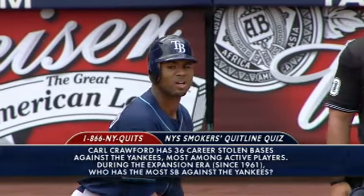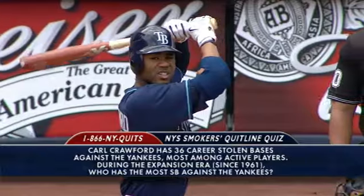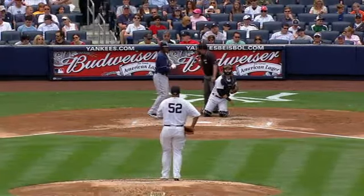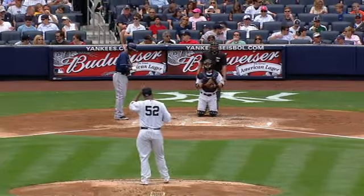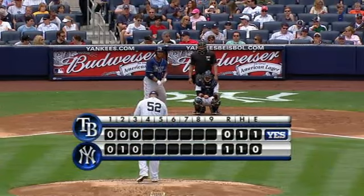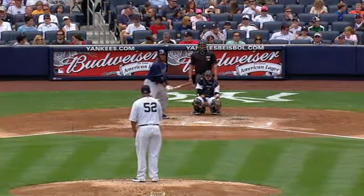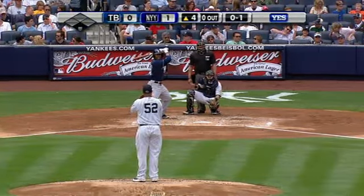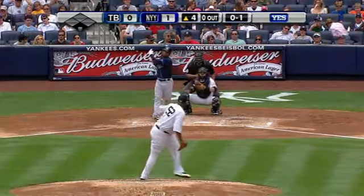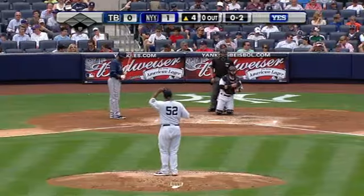Yankees, most among active players during the expansion era, that's since 1961, who has the most stolen bases against the Yankees? And Carl Crawford leads off. We mentioned that the Rays have 90 stolen bases as a team. That's 27 more than any other club. The Angels have 63. Sabathia has some giddy up on his fastball today, to count 0-2.